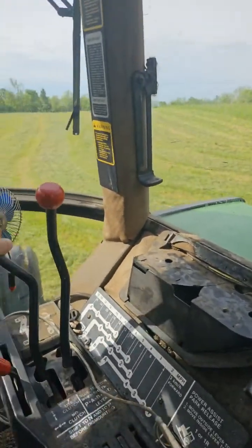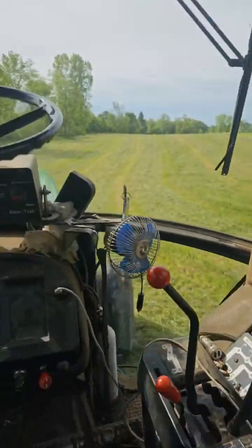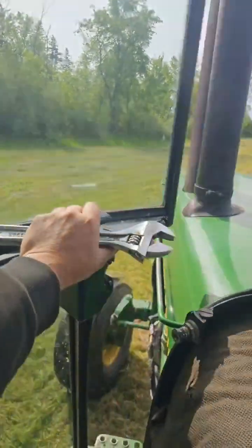This thing's so new that it's almost like the factory didn't put a few things together right. When we first got it, the tires were backwards on it.